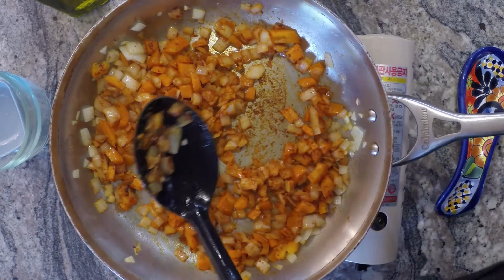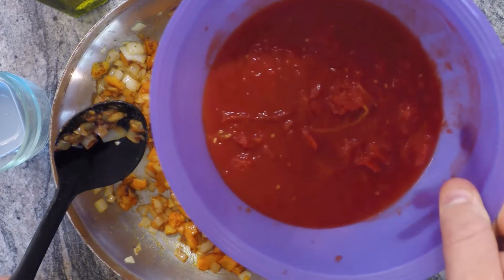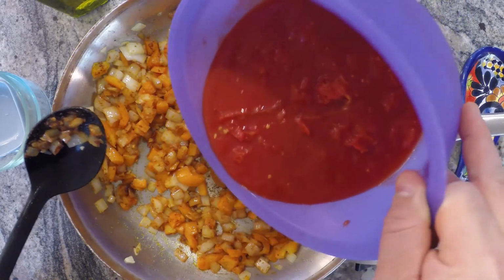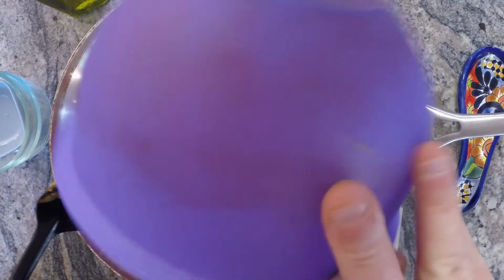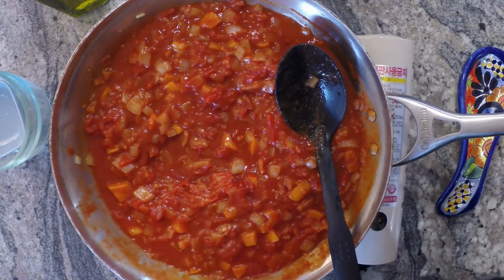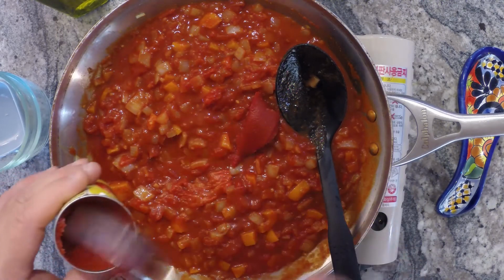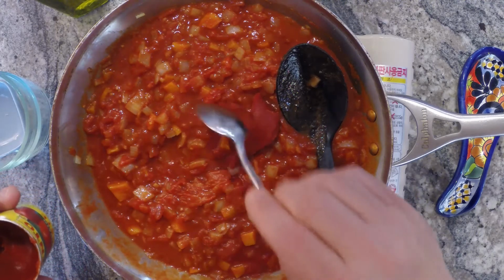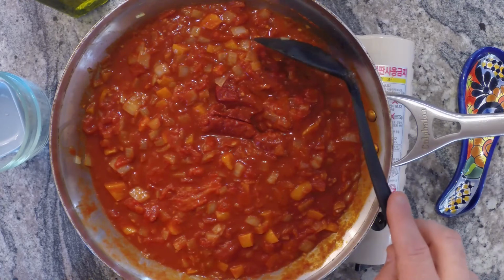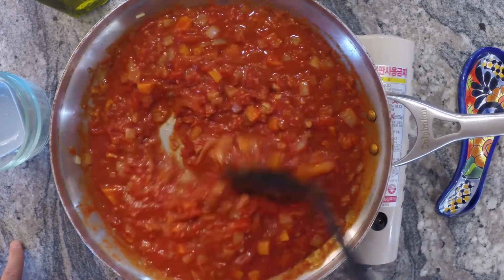And before that burns, we're going to add our tomatoes. This is 1 28-ounce can of San Marzano tomatoes. I bought whole tomatoes and I just crushed them up with my hands. You could just buy crushed tomatoes. And we're also going to add a few tablespoons of tomato paste. We added the tomato paste to thicken it up and also give it that hearty kind of roasted tomato flavor that tomato paste often has.